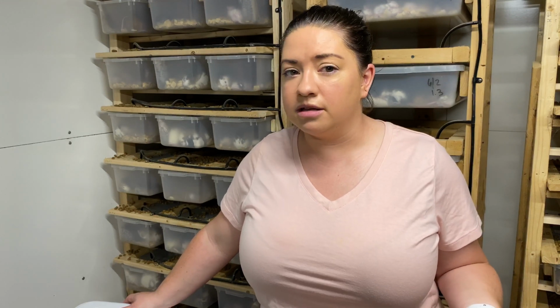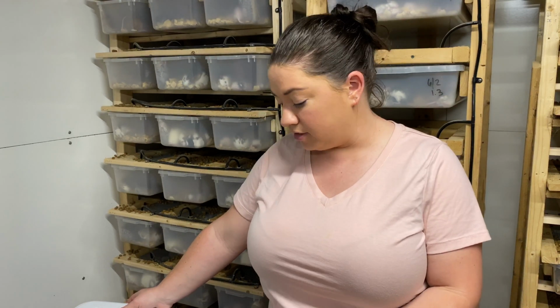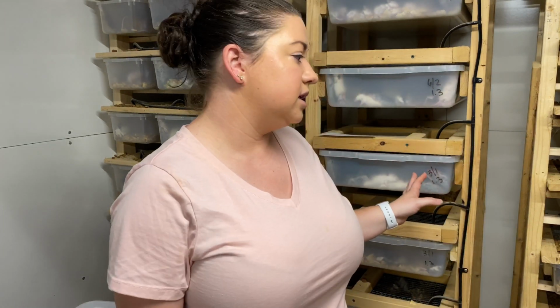Whereas that ASF, if I don't get to it this week, I don't feel like I have to immediately throw it in the freezer because it's going to be too big. It's not really going to grow much more than that unless I put it in one of my breeding colonies and start breeding it. So that's the beauty of that.